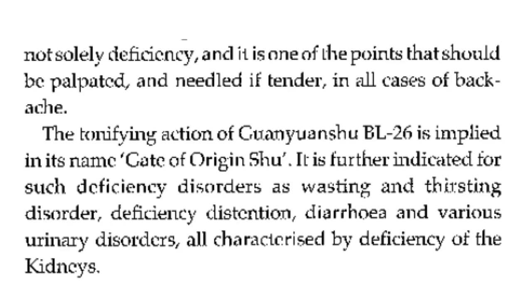The tonifying action of Bladder 26 is implied in its name, Gate of Origin Shu. It is further indicated for deficiency disorders like wasting and thirsting disorder, deficiency distension, diarrhea, and various urinary disorders, all characterized by deficiency of the kidneys.